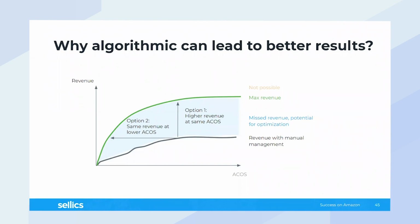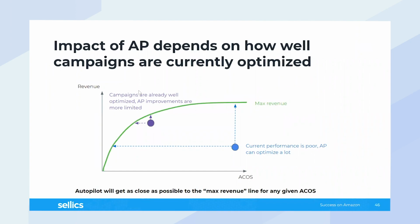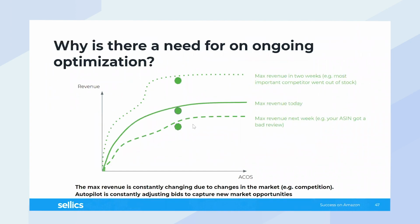Dina had more questions: since max revenue changes, how can you know what it is besides using AI? Well, if you do it manually, the only way is to constantly test it. And this is what AI is doing. AI is constantly testing and figuring out whether the revenue line has changed. This is how it is handled. I hope this gives the answer.